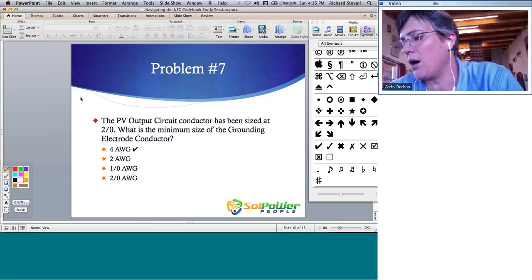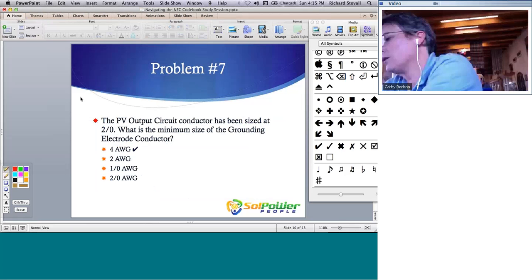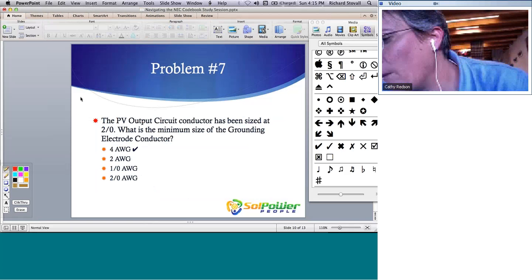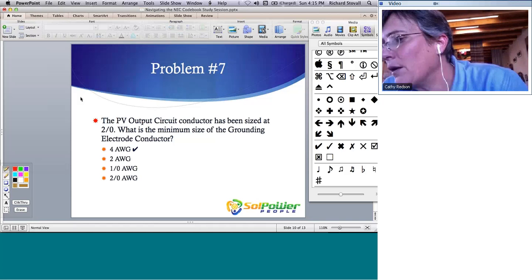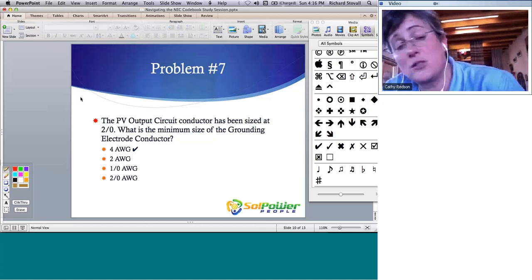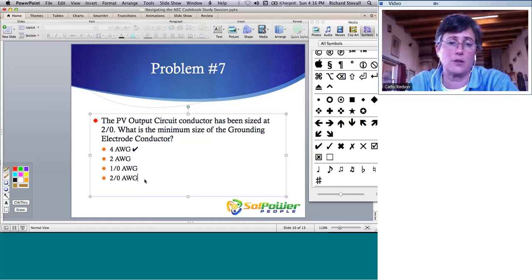I put 2-aught because part B of that says where the DC system, the grounding electrode conductor shall not be smaller than the largest conductor supplied by the system. Shall not be smaller than the largest conductor. Right. Because 250.166 is the size of the direct current grounding electrode conductor, whereas 250.66 is for AC grounding electrode conductors. And we are on the DC side. Right. So in letter B, the grounding electrode conductor must not be smaller than the largest ungrounded conductor supplied by the DC system, and not smaller than 8 gauge. So if it is 2-aught, it would have to be 2-aught. You are correct.